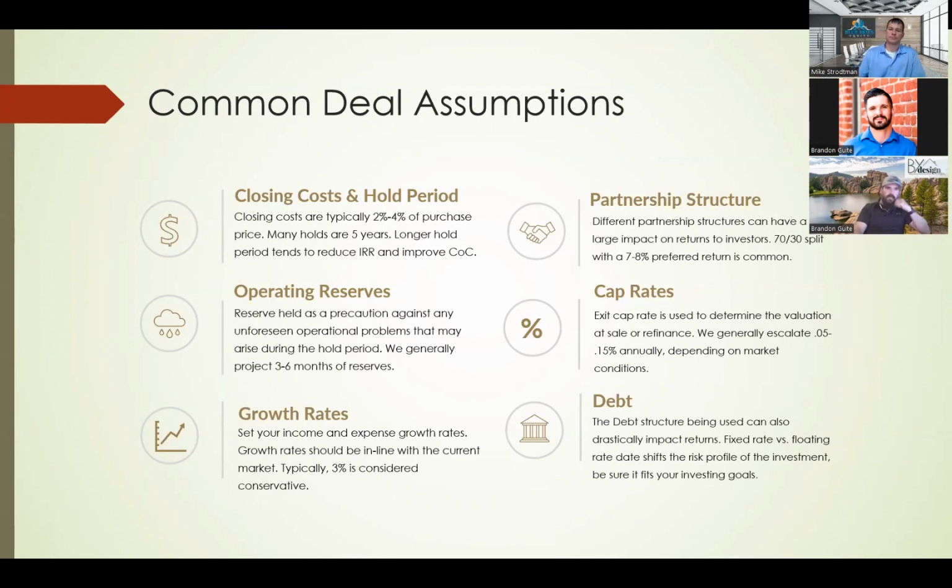The next one that's really critical is operating reserves. This is the rainy day fund, cash that we're going to have in an account ready for if something unexpected happens. And that's different and separate from CapEx reserves, which you'll often see, and those are generally required by the lender. These operating reserves are for the rainy day, we need to be able to pay our expenses for X amount of time. It's a contingency plan. We generally project 3 to 6 months, depending on the property and the location, but it's certainly necessary, especially in a volatile market like we're seeing right now.